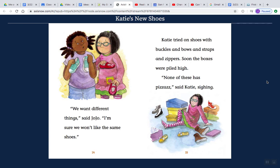As you make your prediction, you can turn and tell someone near you what it is, or you can just say it out loud. Let's take some time to think about how Katie's going to solve the problem of not being able to find shoes with pizzazz. Finish those predictions in 5, 4, 3, 2, 1, and 0.